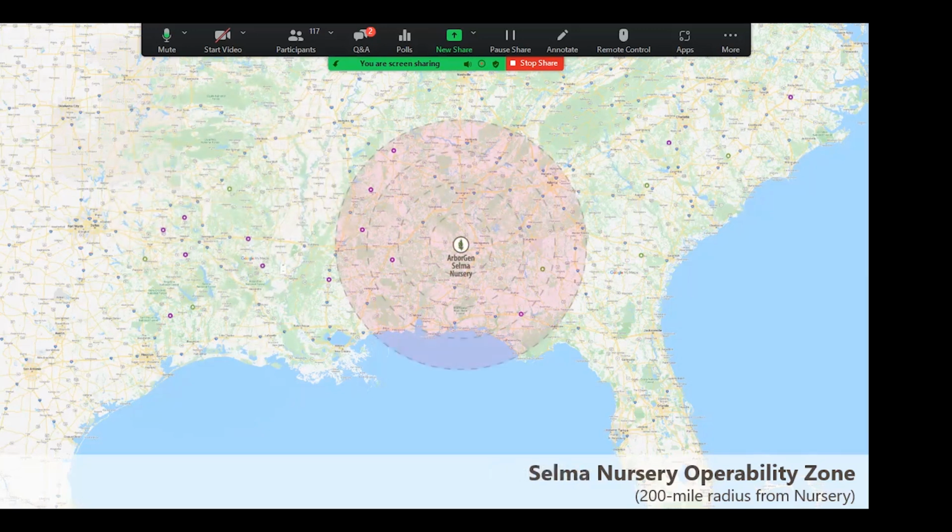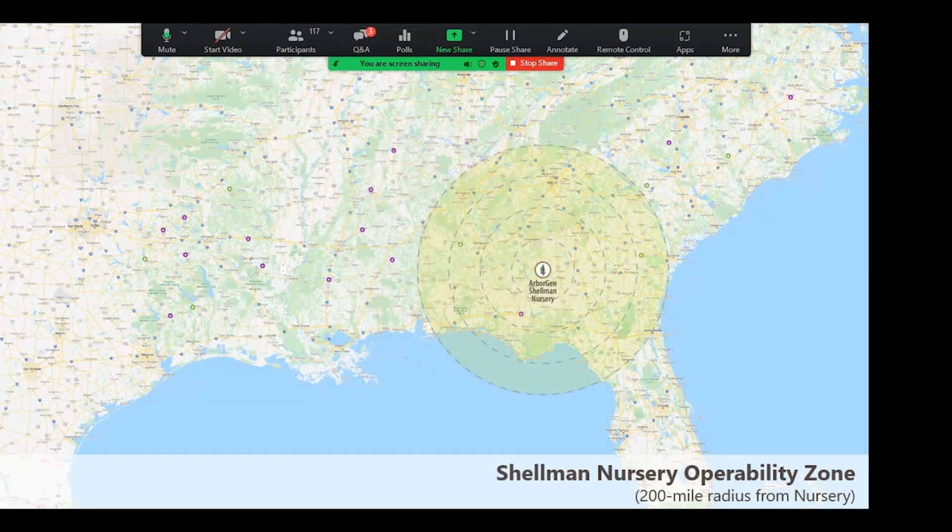We have our Selma, Alabama Nursery that is our hardwood producing nursery. I have not mentioned in the presentation, but at ArborGen we also produce hardwoods. But this nursery is also strategically located to provide service for deliveries and pickups for our products. We have our Shellman, Georgia Nursery that is our largest nursery, and it is strategically located to service North Florida, Alabama, up into South Carolina and into Tennessee.